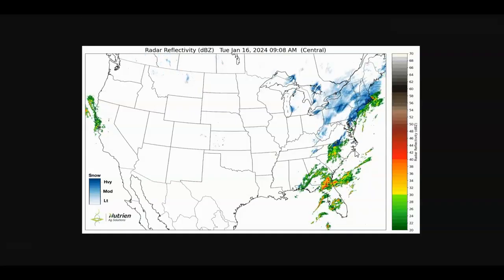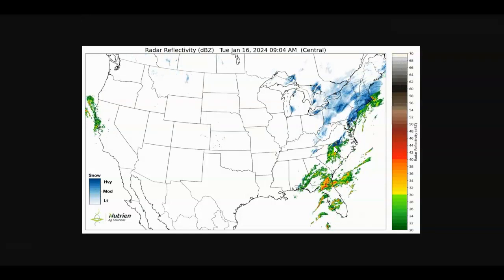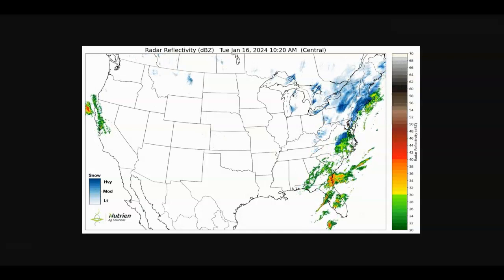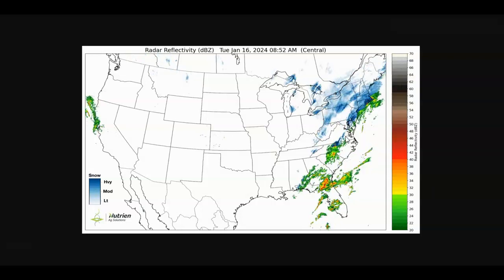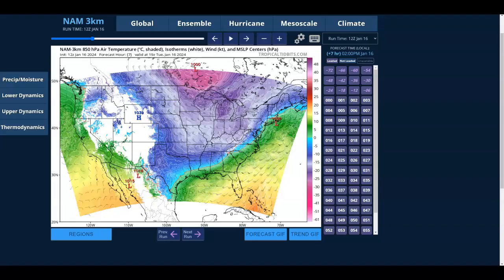If we go back to radar, you can see that rain-snow line shifts a little bit towards the south and east. And you can see essentially when it gets to the coastline, it starts encountering that Gulf Stream air, and it ceases to exist in that respect. You can see this denoted by this red line. That is the freezing level line.